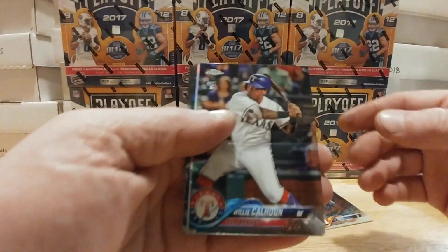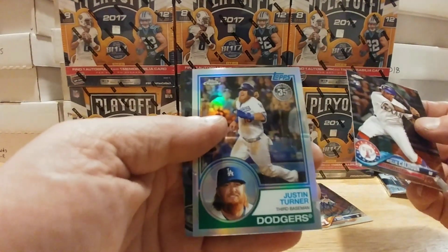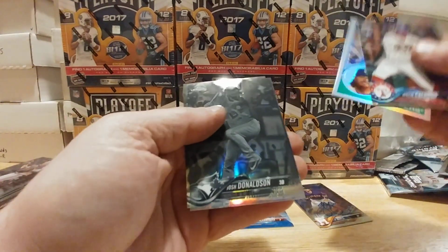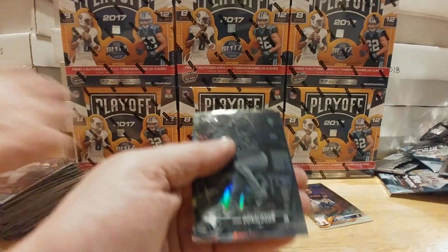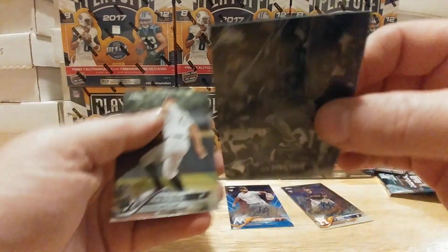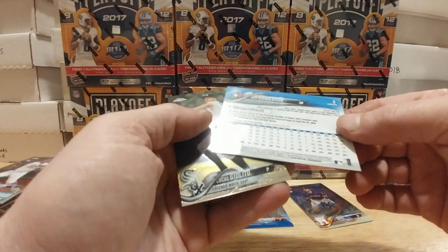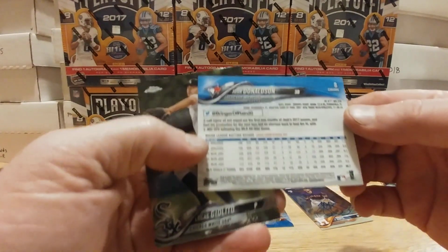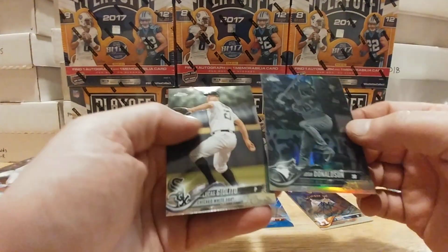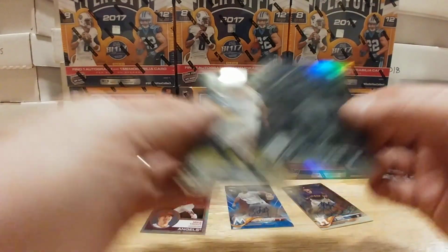Alright, we got a Willie Calhoun rookie. That's kind of cool, huh? Not bad. Justin Turner, 35th anniversary. And a negative, I guess, of Josh Donaldson. These are so much thicker, too. You kind of need those 55 points for these. It's not numbered, but I just kind of feel like it should be. Lucas Giolito. Very cool.